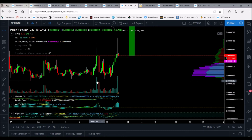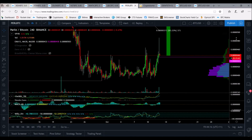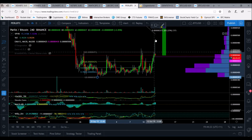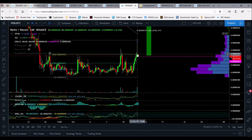What's the volume bar for this? 24, 22. So we actually could have a continuation off here. So if we did draw our fibs from there to there, it is currently at this 382. Could we come back down to here or here?